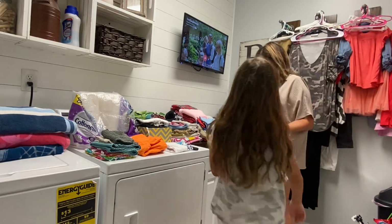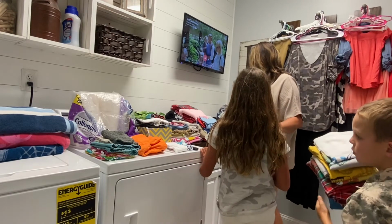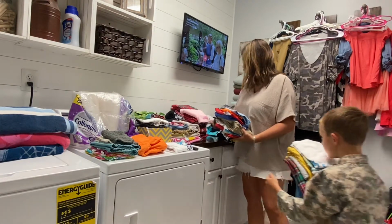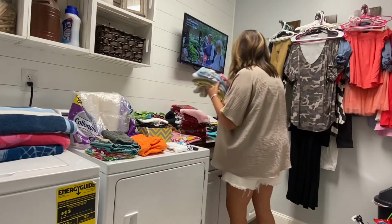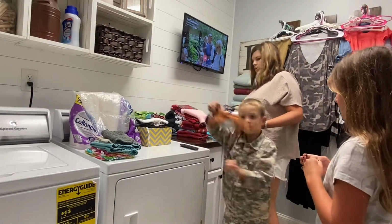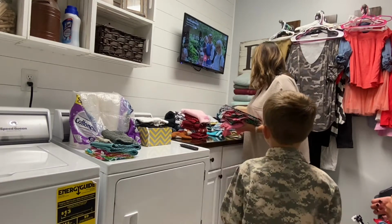So you're going to see them come in and start getting their stacks of laundry and taking them to their rooms. And then behind me on the wall there, we have the hanging racks. Each person has one. It has their name on it. So as I get laundry out and I'm folding, I hang and sort the laundry depending on whose room it goes in. And then when we put laundry away, everybody just comes and gets their laundry from their rack and takes it into their closet.